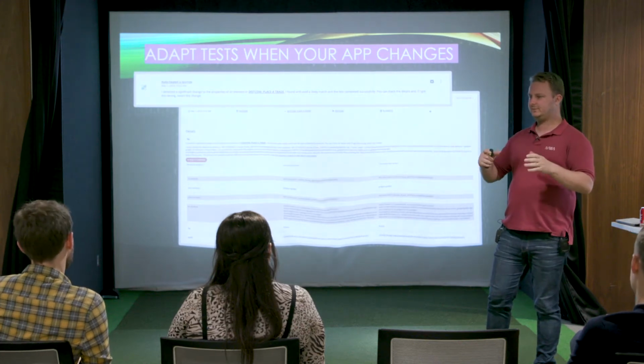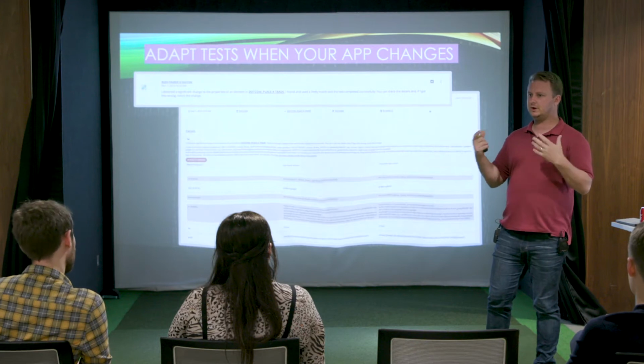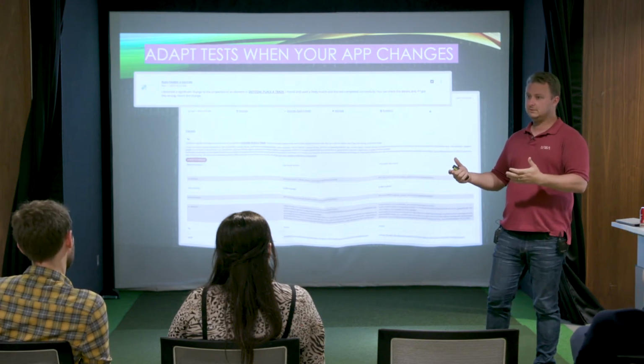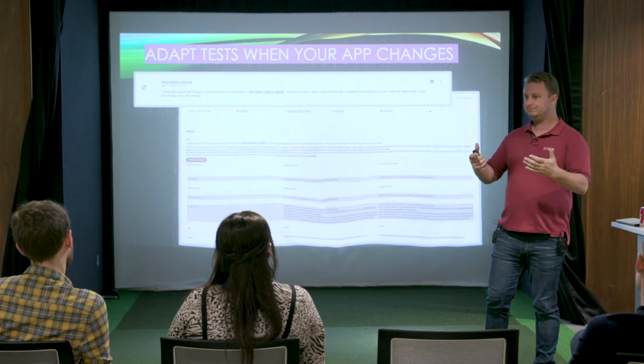It'll still find it, it'll still move on through the test and then come up at the end with a warning saying, something changed, do you want to accept this or not? If you accept it, the test has already been updated and your next test will just go on this new route. If you don't, it'll revert to the previous state and you raise a bug.